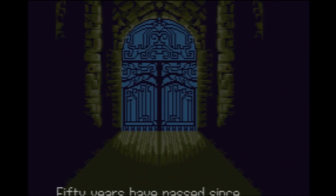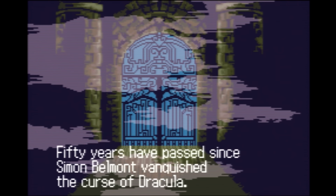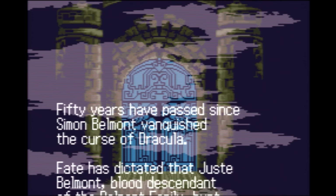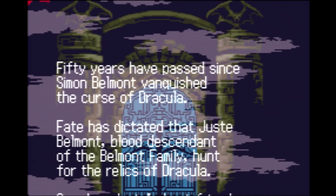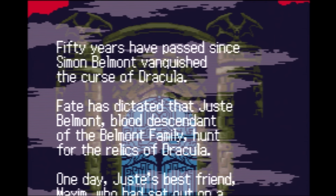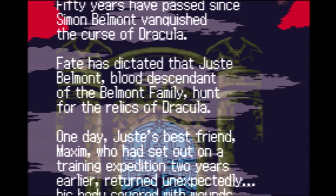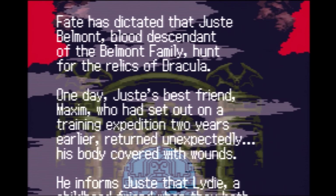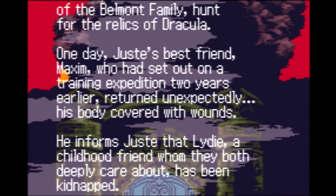Right, so that text crawl opens with a direct callback to Simon's Quest, which is wild. But 50 years have passed since Simon did his thing, and his grandson, Jus, is the current wielder of the Vampire Killer whip. Is Simon still around? I don't know. According to the wiki, Simon was pushing 30 in Simon's Quest, so at best, he would have been somewhere in his early 60s by the time Jus was even born. So it's not impossible, but it's not very likely.